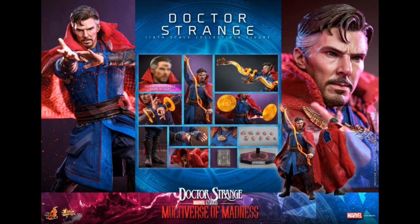Hot Toys. You knew this was coming. Multiverse of Madness, Doctor Strange. Which is a good likeness. And I like Doctor Strange. I like the character. I like the original film. I haven't seen Multiverse of Madness. Anybody seen it? Was it any good? Let us know in the comment section.